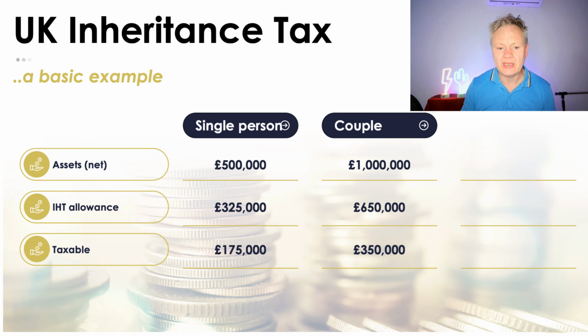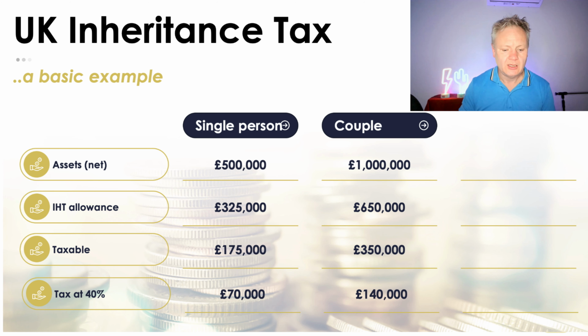What's taxable then, as a single person, is the difference between £500,000 and the £325,000 IHT lifetime allowance, which is £175,000. And as a couple, you can see there, it is doubled. The amount of tax that you pay, therefore, is 40% on the taxable amount. In this case, we're looking at £70,000 for a single person and £140,000 for a couple.